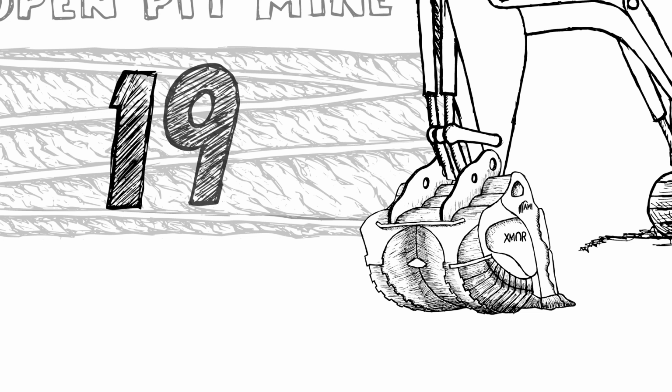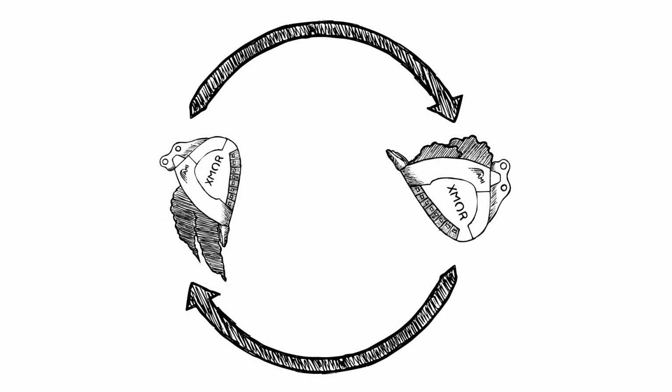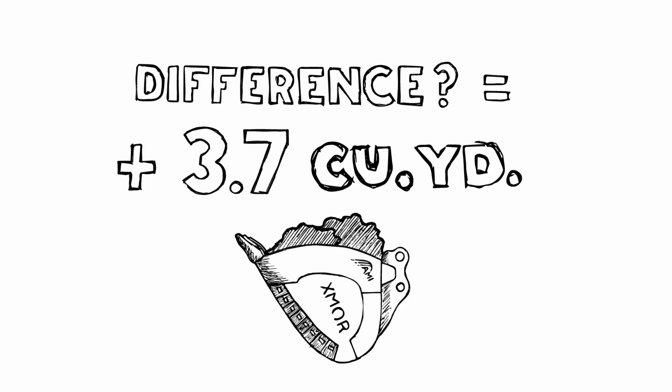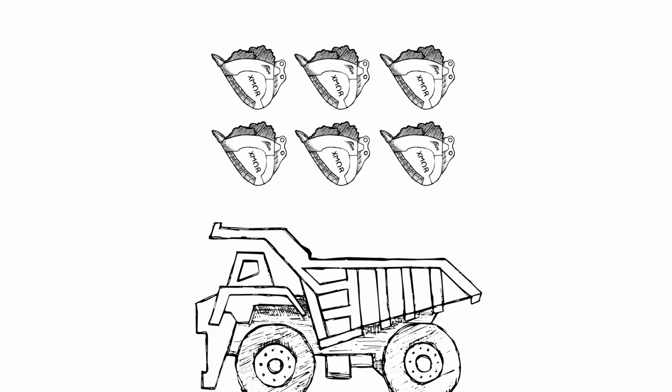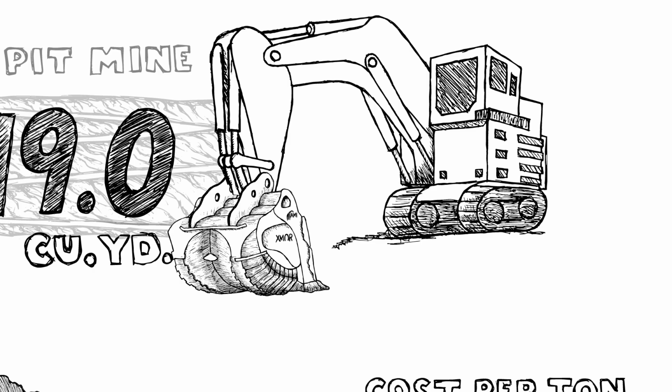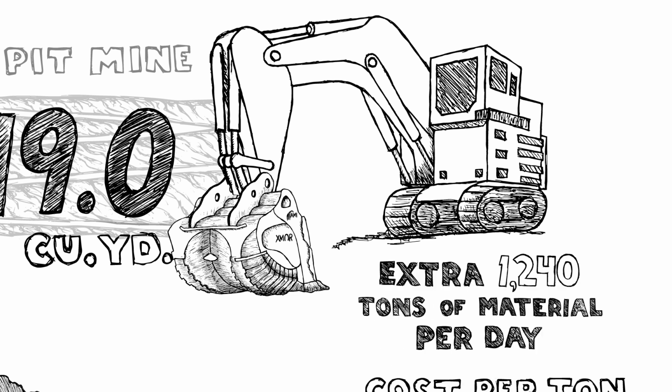Capacity, 19 cubic yards. With your new high-capacity XMOR bucket attached, the 200-ton excavator is still cycling the exact same number of times per day and using the same amount of fuel. The difference, however, is now each bucket load moves an extra 3.7 cubic yards of material. What used to take 8 passes to fill a truck is now cut down to 6 passes. In this case, the excavator with the XMOR bucket is now moving an extra 1,240 tons of material per day.